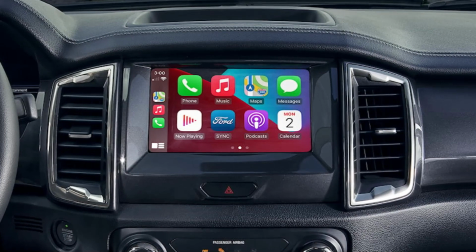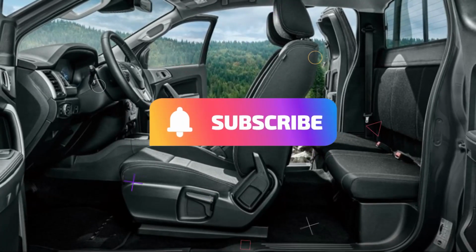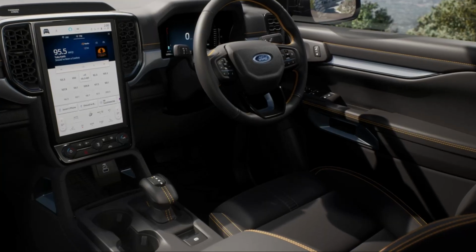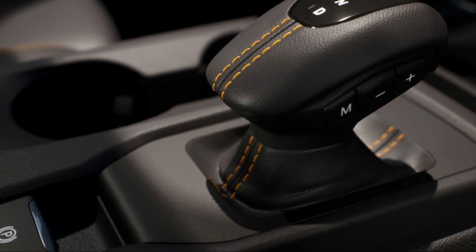In terms of exterior features, the Ford Ranger Raptor comes with a unique design that includes Raptor-specific front grille and bumper, 17-inch alloy wheels with all-terrain tires, LED headlamps and taillights, rearview camera, autonomous emergency braking with pedestrian detection, hill descent control, trail control, FX4 off-road package.